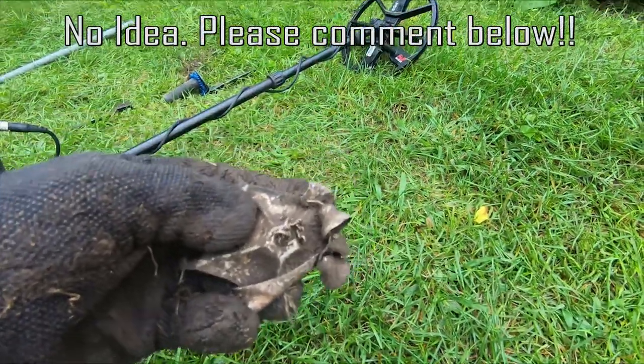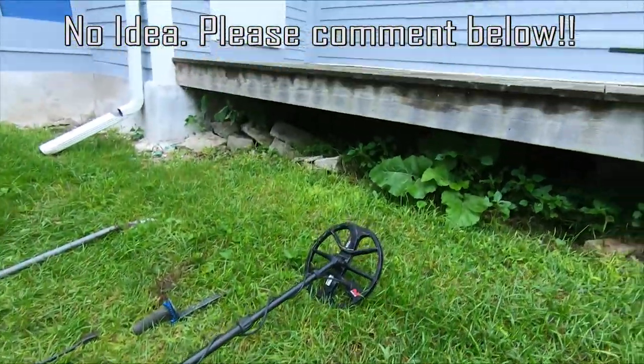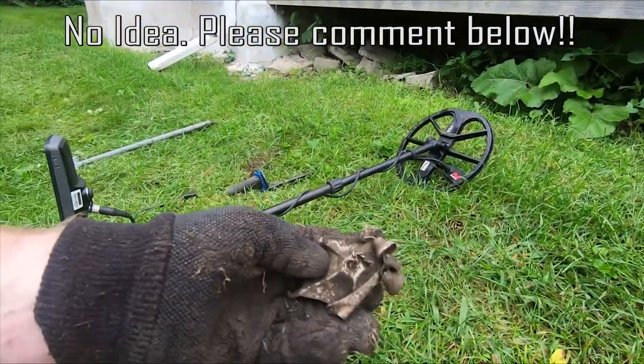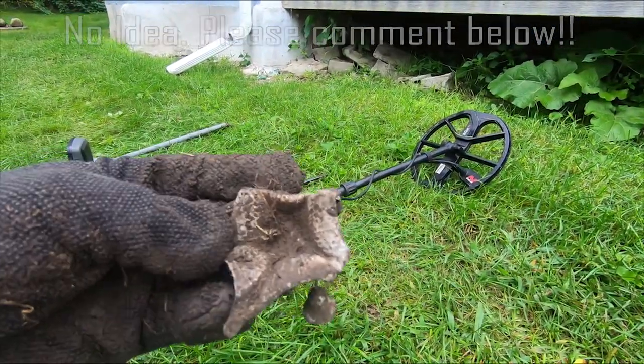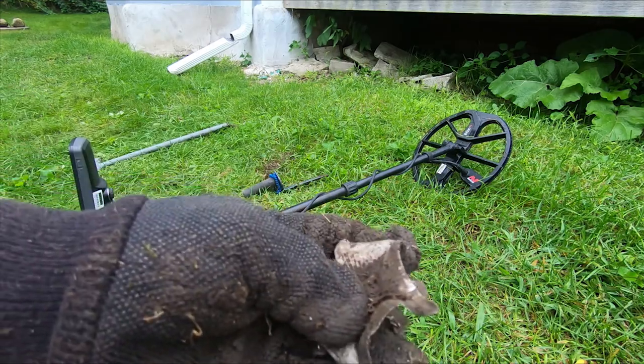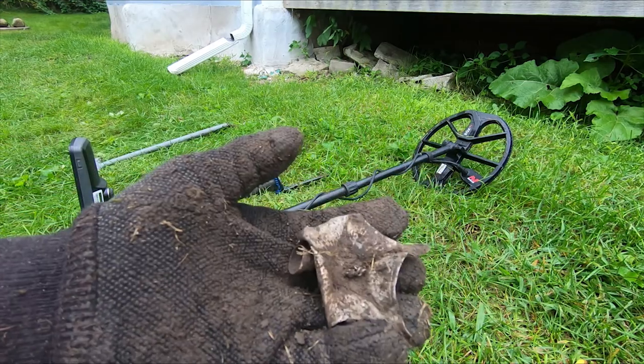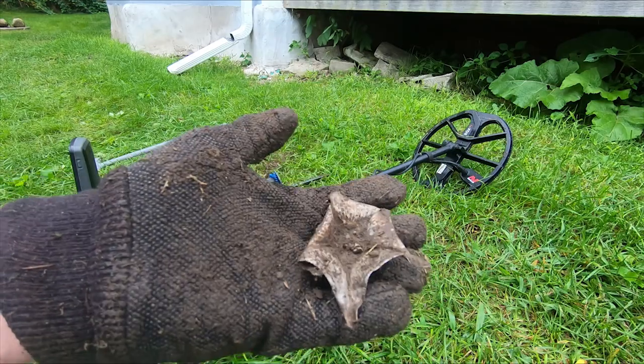I'm right on the front porch here. Let me show you. So it's just off the porch. So not sure what it is. I'm not even sure if I'm going to make it into the video with this one, but I'll try to figure out what it is. So neat little relic. See you on the next hole.